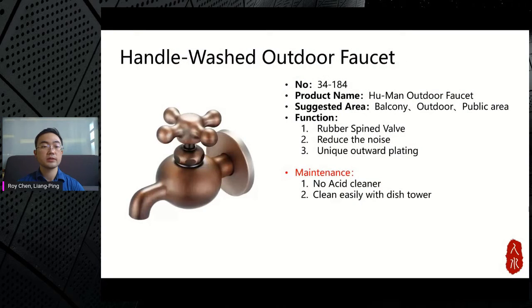And so let's start with the hand wash auto faucet in detail. The item number is 34184, and the name is Human Outdoor Faucet. And we suggest the area is the big balcony, of course, and outdoor and maybe the public area.